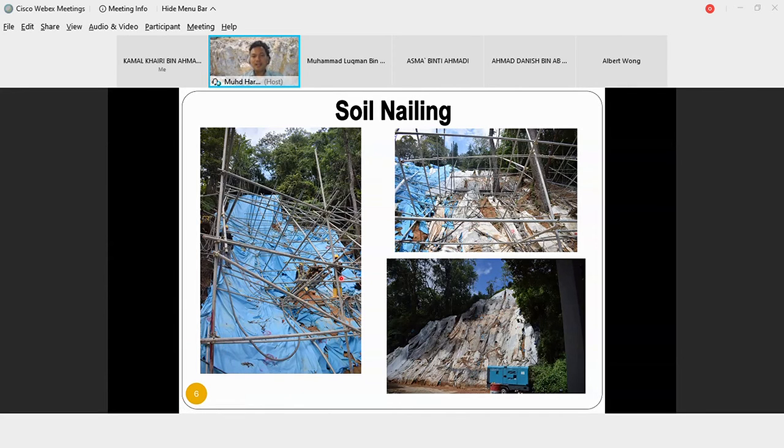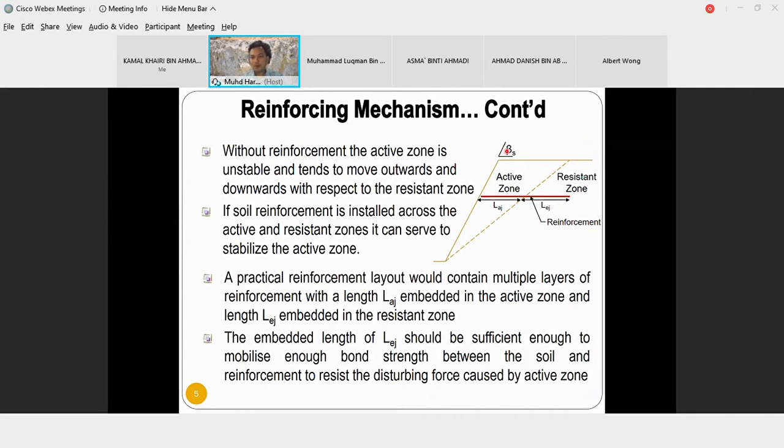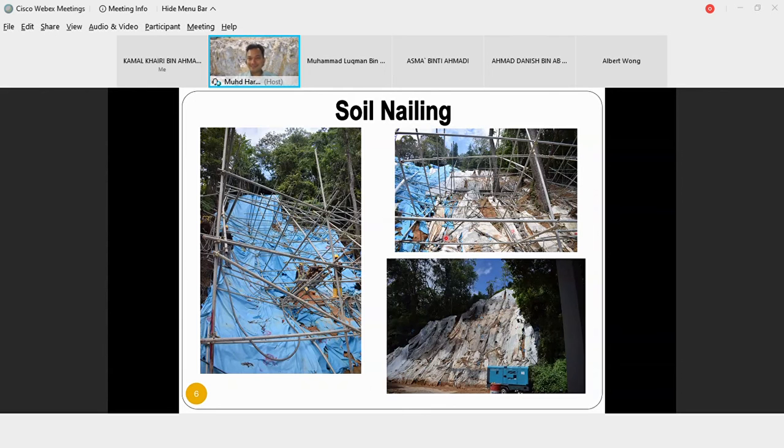So in soil nails, the finishing can be either with shotcrete, or naturally you have grass throughout the whole slope. Okay, and at each of these blocks, you're going to see the concrete blocks at the heads of each soil nail. Okay, so the concept they are using is actually the same concept, so that it can hold it in the resistant zones. Okay, the same concept which we use for this reinforced earth. Okay, so far any questions?